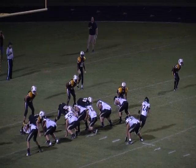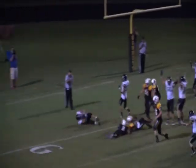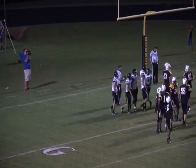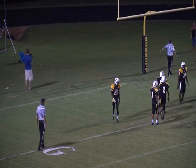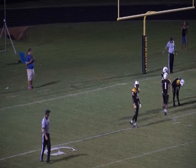Spangler goes under center, puts Matt Williams in motion again. Handoff straight ahead to Caleb Carver, breaks it at the 5, dives inside, touchdown Blackcats, and I hope I get to say that a lot this year. Good run by Caleb Carver, 5-yard run for a touchdown, and the Blackcats are just an extra point away from taking the lead.